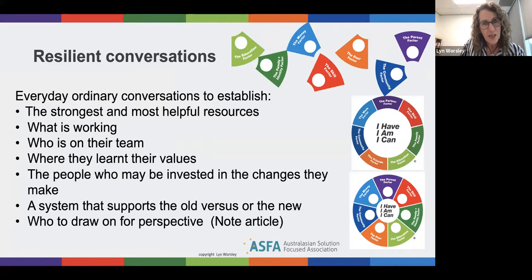The resilient conversations that I see nested in a solution-focused approach are actually asking about the everyday ordinary things that are happening in someone's life and finding out what their strongest and most helpful resources are, asking what's working, who's on their team, where they've learnt their values. What I'm doing is establishing a nest for someone so that they're able to see the supports that they've got, both their old supports and their new supports, and also giving them the agency to draw on others for perspective. In some ways, the resilient conversation is activating the world around them.